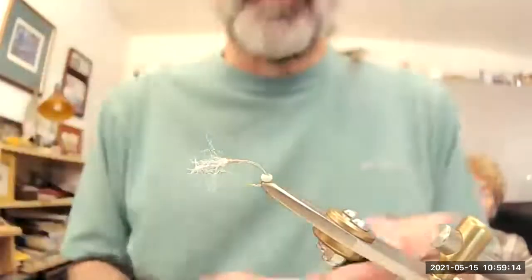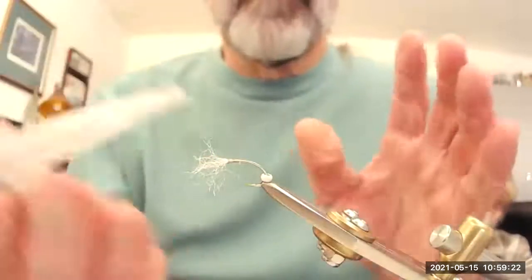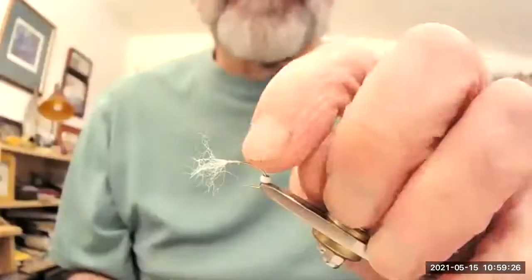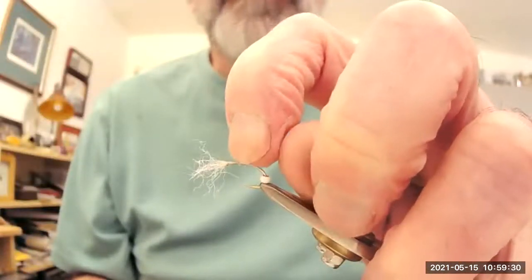I'm going to take my super glue. You're going to see this drop probably easier than I am. I use this here, and I'm going to put a drop right there, not up here, but right there.